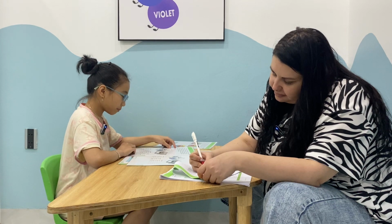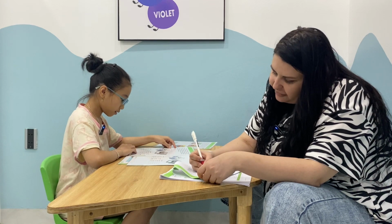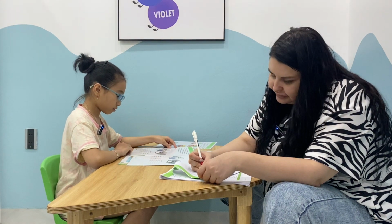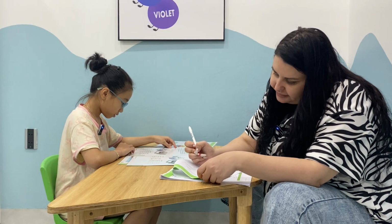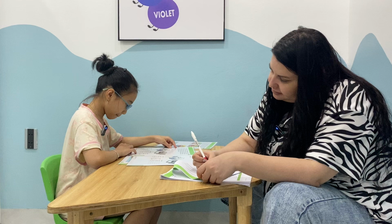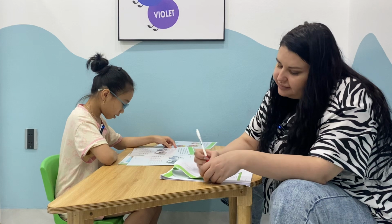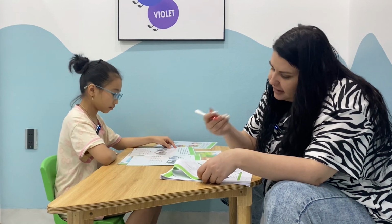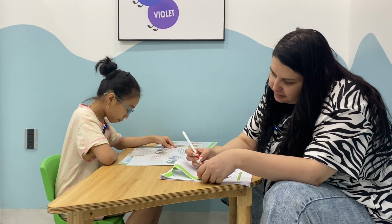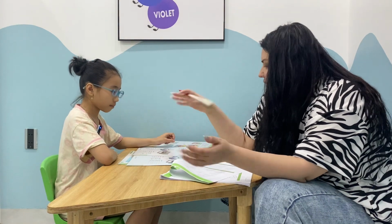It's $35. What is it made of? It's made of metal. Mm-hmm. How much does it weigh? 7 kilograms. Where did Andy buy it? He bought it at the media store. Okay.